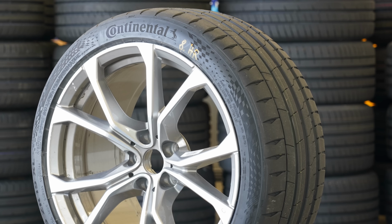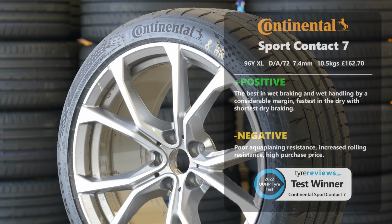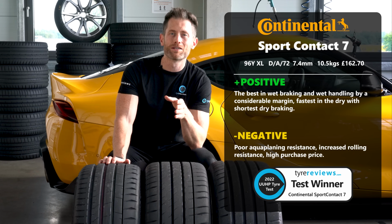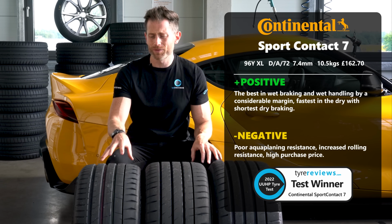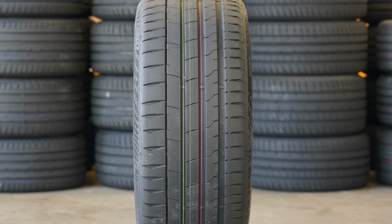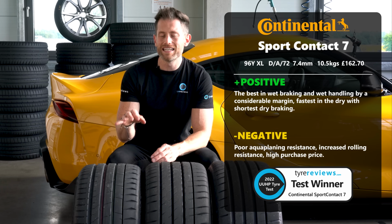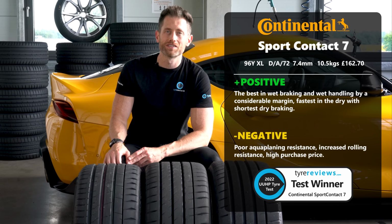And finally, the Continental SportContact 7 really does move the standard on by way more than I thought was possible. It somehow combined the best in the dry and the best in the wet, which is almost unheard of, while still being fun to drive. So they must have done something very clever with the compound and construction. It does give up a little aquaplaning performance, so if that's your concern, skip this for the Bridgestone. Otherwise, it's a near flawless performance and an incredible piece of engineering. Congratulations, Continental.